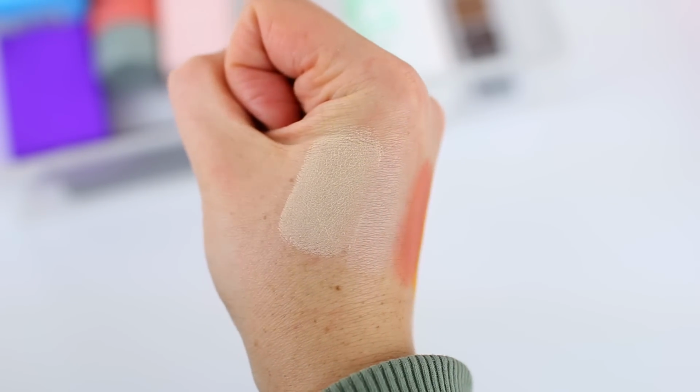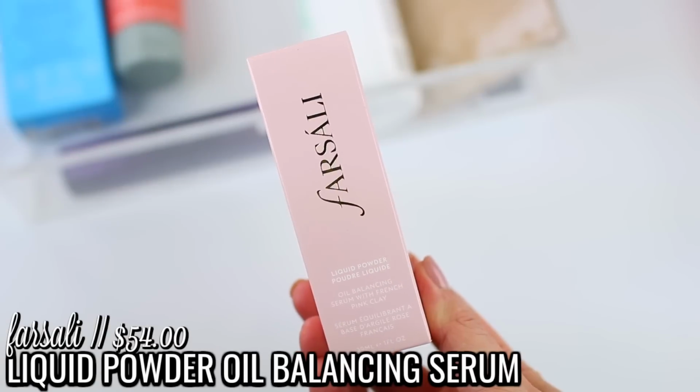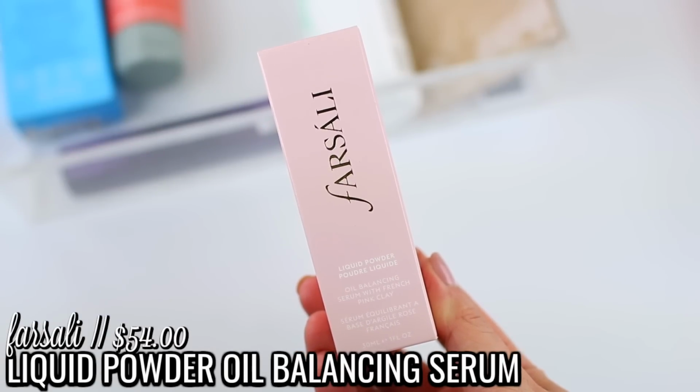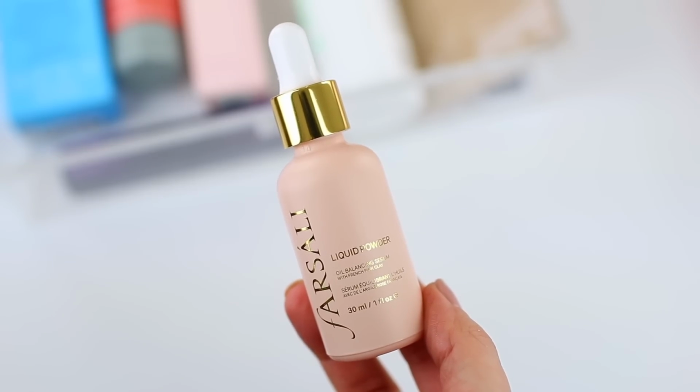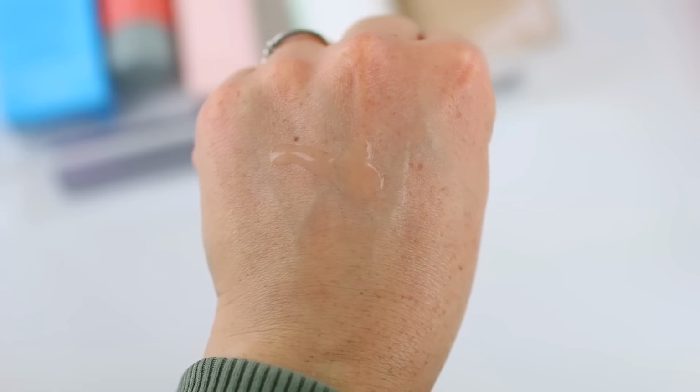The other product that I was really excited about that kind of sealed the deal for me is this one from Farsali. So I got a Farsali product in my BoxyCharm, and I haven't really played with it too much, but that one sounded nice, but it also sounded like it was going to be really hydrating, which I do like. But because I have oily skin, this one really appeals to me. It is their Liquid Powder Oil Balancing Serum. So this retails for $54, which was the cost of the Trendmood box, which was awesome. So it was like I paid for this product and got everything else for free, essentially.